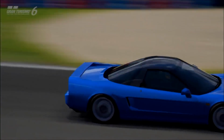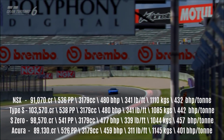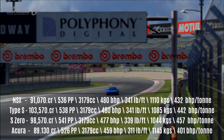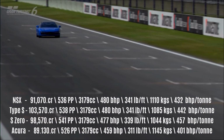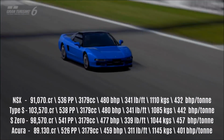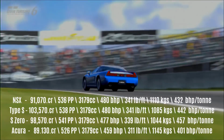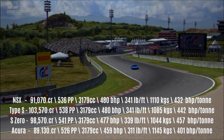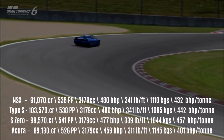Next up now we move into 1997, and there are 3 Honda NSXs from 1997 and 1 Acura model, and of course you can see them all listed on screen now. And the way that they compare is fairly interesting, because the Honda versions vary quite a bit in price. The Type S is over 100 grand. In fact, it's the first NSX of the bunch to be over 100 grand, so you'd safely assume it's going to be pretty good.